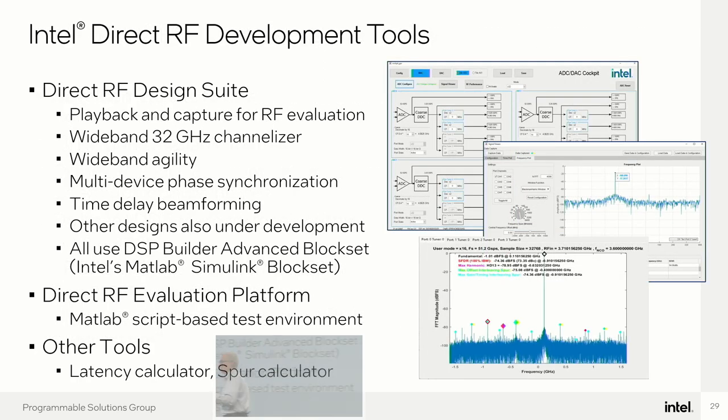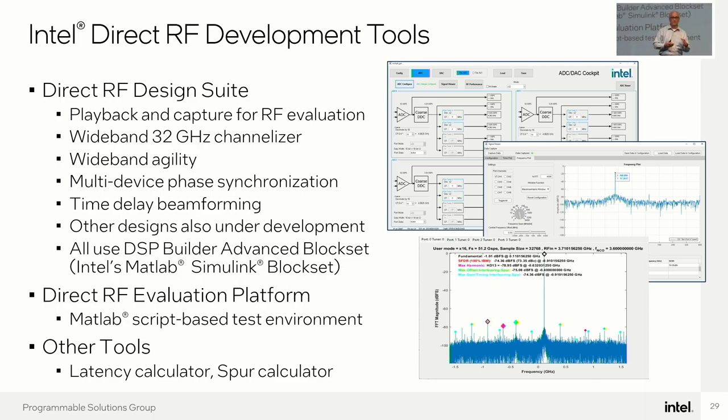In terms of what we have in the tools, if you went to the table outside, we were showing some of these tools or designs. So we have a design suite that allows us to playback and capture the data and do some other things. All of them are designed at a high level. We're using what we call DSP Builder Advanced Blockset, which is an Intel MATLAB Simulink blockset plugin. It allows you to create your design in Simulink, and we'll generate the RTL for you. And those designs include a channelizer, wideband agility. I'm going to show you in a couple of moments.